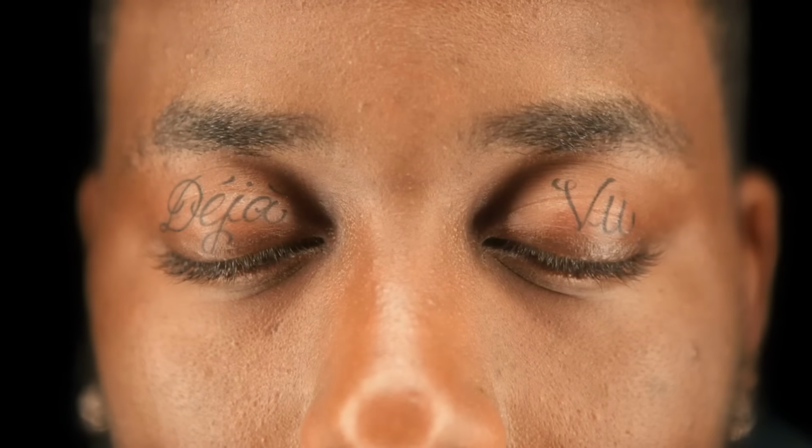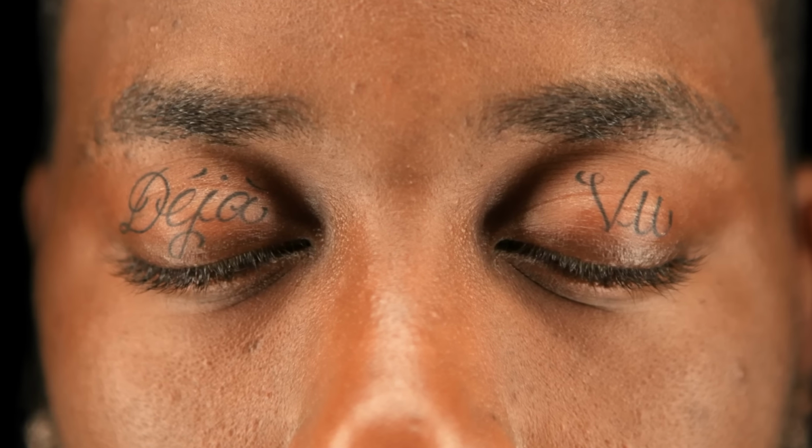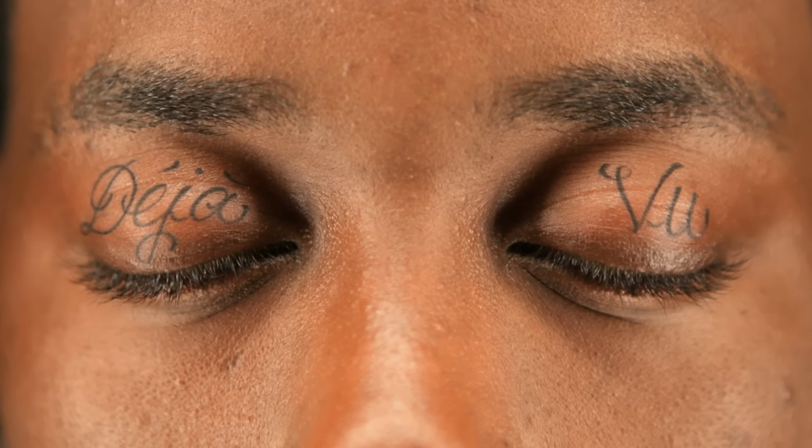Nice job, Jimmy. You really went above and beyond. You made even some little beveled edges in there. This thing looks as good as a tattoo would be anywhere else on the body.